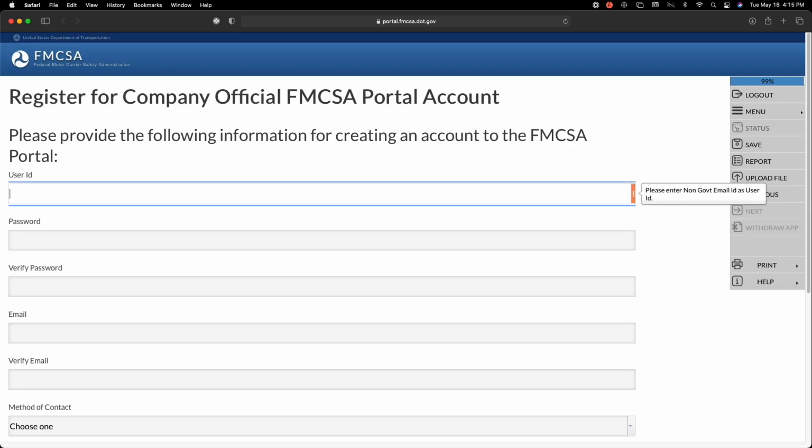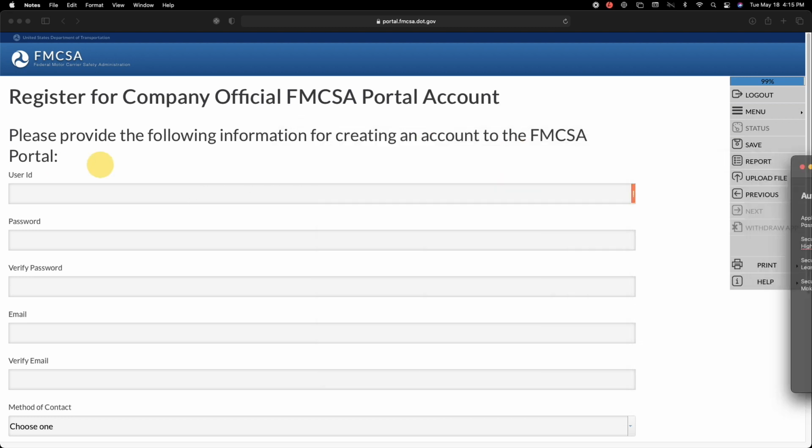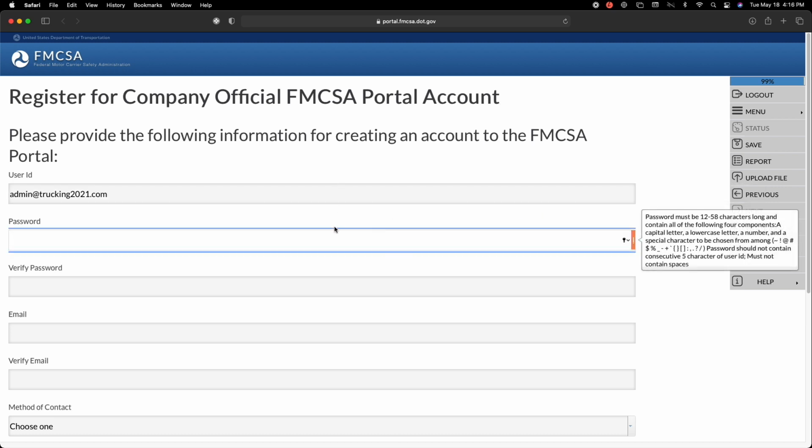User ID. All right, so I have this little user ID here, but that's not what I'm about to put in here. I need to create a new one. Please enter non-government email ID as user ID. So we're going to put in our email, admin at trucking 2021.com. And then we're going to create a password. You can use the same password that you did for this application, I believe. No, this one's long. This one's really long. So follow these guidelines over here.